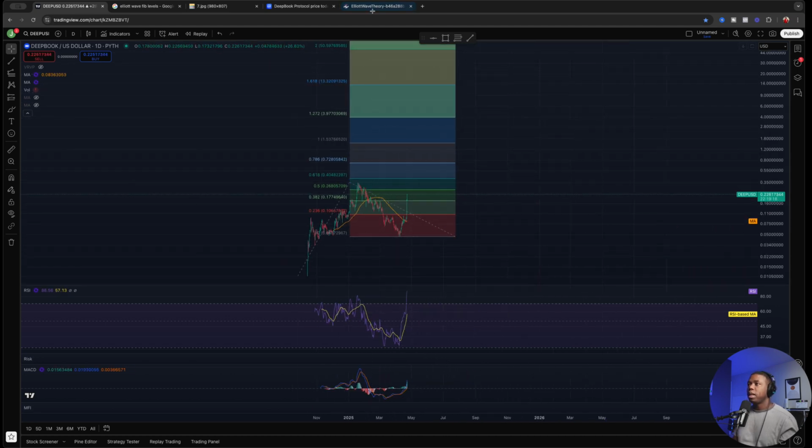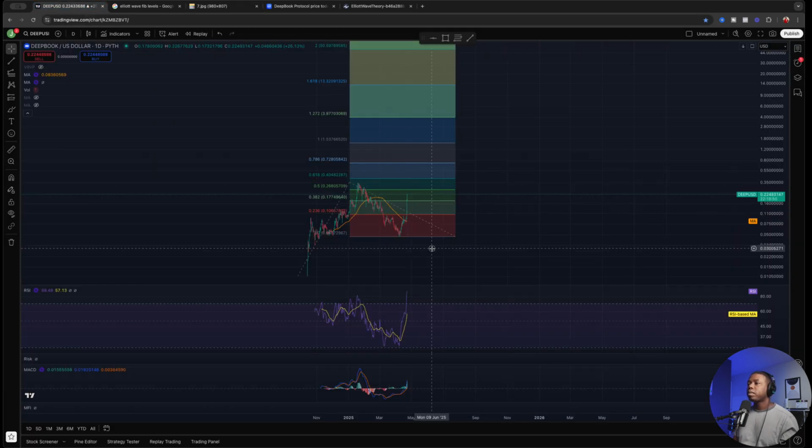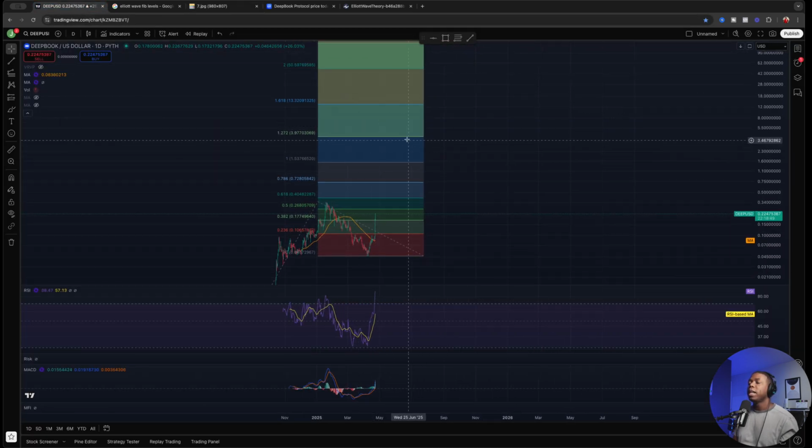And typically wave 3 will be at least 1.618 the length of wave 1. And so using this chart, we could see, okay, we're measuring wave 1, and then wave 3, this should be a 3, not a 2, is 1.618. So it's the length of wave 1 plus another basically 61.8%. And so we're able to see that here on the chart.